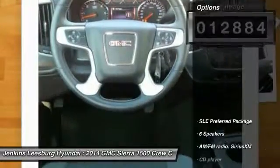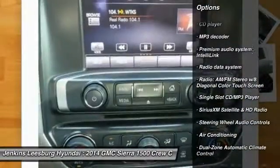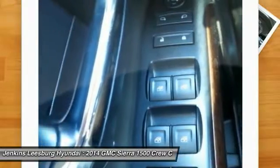Here are some of this vehicle's great options: stability control, traction control, OnStar, anti-lock braking system, keyless entry, remote engine start, backup camera, steering wheel audio controls, Bluetooth, dual airbags.